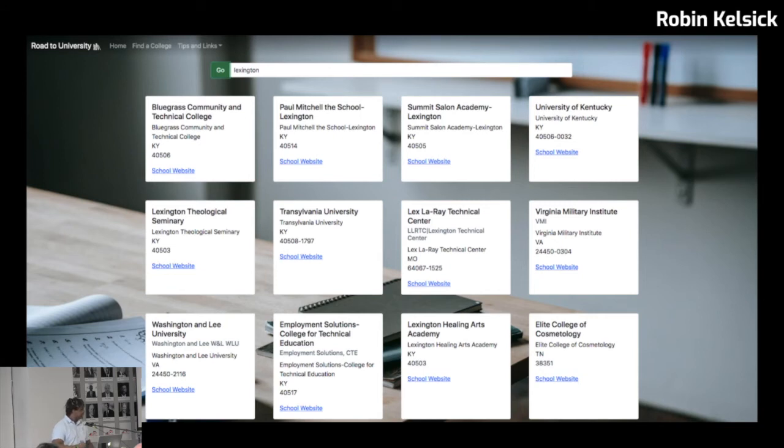So right now I have sort of a location filter type thing, and you're able to search colleges based on where you live. And eventually I want to add more stuff to it, and I want to run with it because I feel like this is something that could help a lot of people.